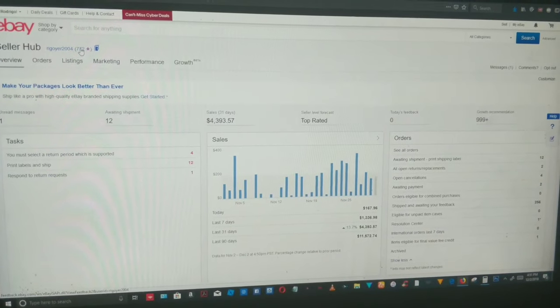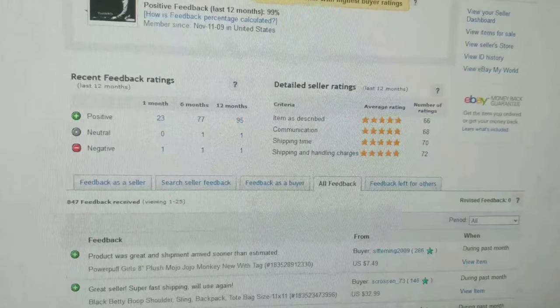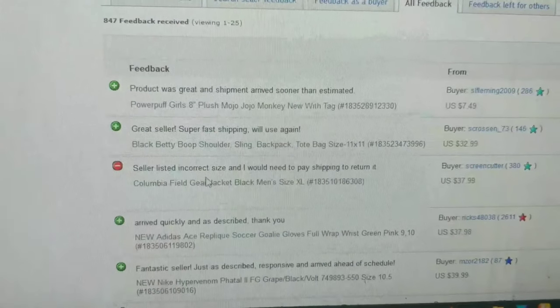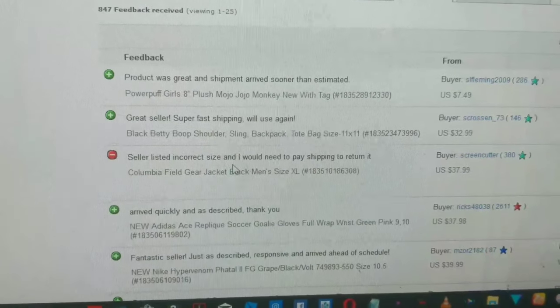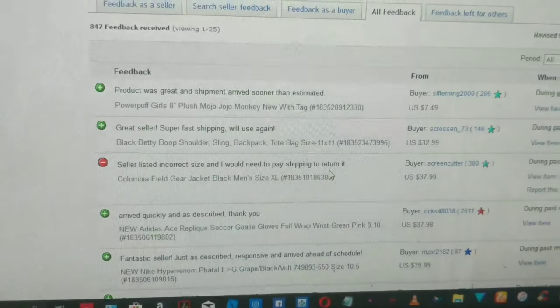Click on my feedback, so you can read right there. This is the feedback that I got back. I don't know why, but the lady said the seller listed incorrect size and she would like to pay for the shipping return. That's not true.